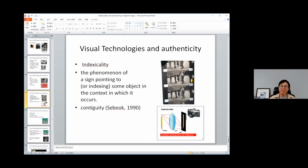That means indexicality is a phenomenon of a sign pointing to some object in the context in which it occurs. So what does it mean? It can also mean a kind of causality, but it's not about causality, it's something like that. We can explain this in this picture. This is the camera lens, and then this is the subject. The light shines on the subject, goes through the lens, and then the picture is transferred to what we call the film.